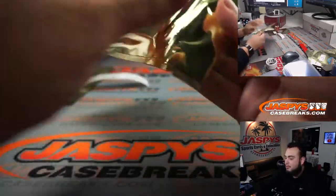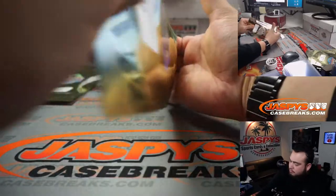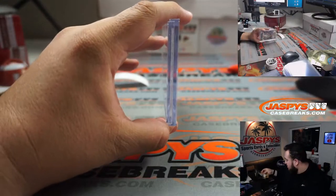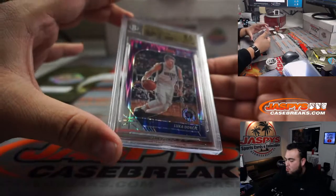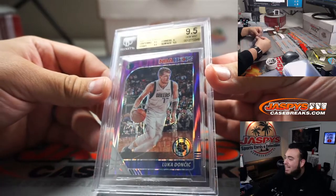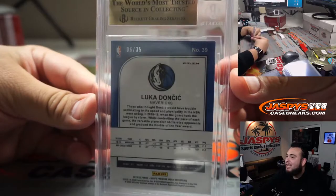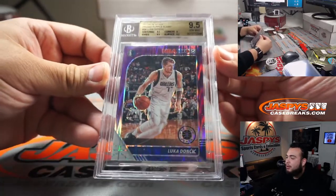19. Beckett slab. Yeah, he's supposed to be a stud, right? A lot of people are high on him. Ooh, how about a Lulu? 1920 Premium Stock Purple Flash, 9.5. That is numbered 6 out of 35. Nice. All right, we're heating up. We're heating up.